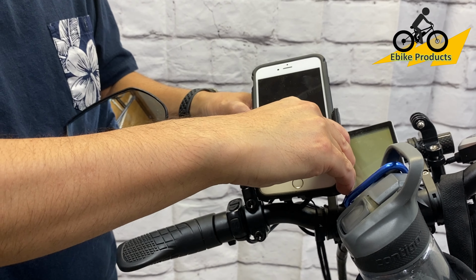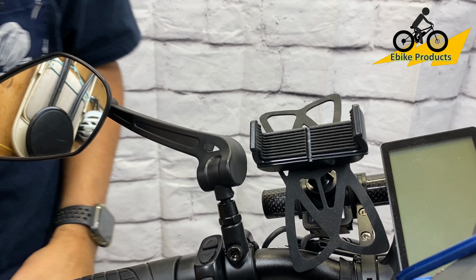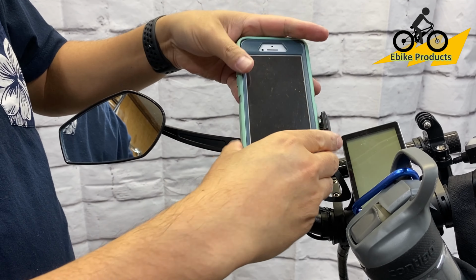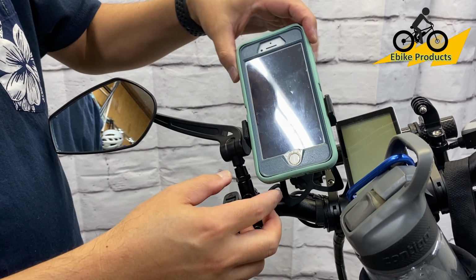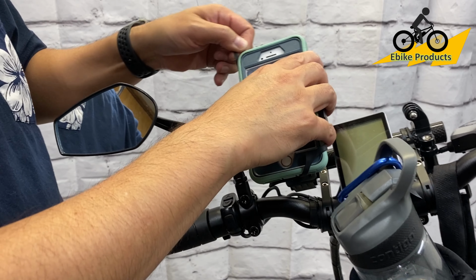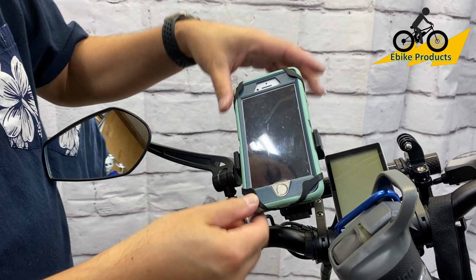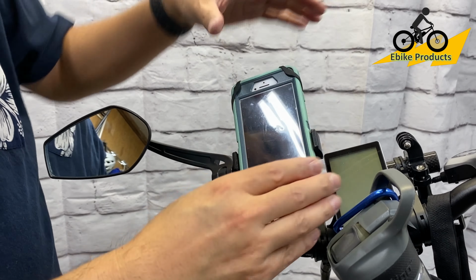Now, besides this phone, you can also put on other types of phones. Like here's another phone that has a full OtterBox case on it. It even has a ring, so you can adjust the position of where you're going to put it, and again, it will hold. Definitely use the rubber bands to hold them in on top of that, and you will have a very securely held phone. It shouldn't move anywhere or go anywhere that's going to make it fall off.